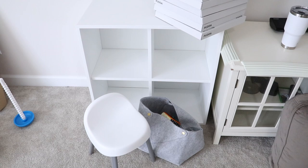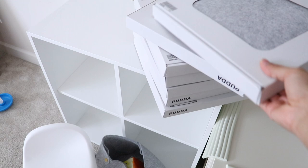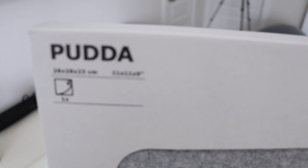It's definitely the most simple IKEA piece that I've ever put together in my entire life, which is saying a lot because you know how tricky some of their stuff can be. And then these are the storage bins that we got. So it's the Puda. And they are gray, like a felt. But I think they're going to be really pretty.